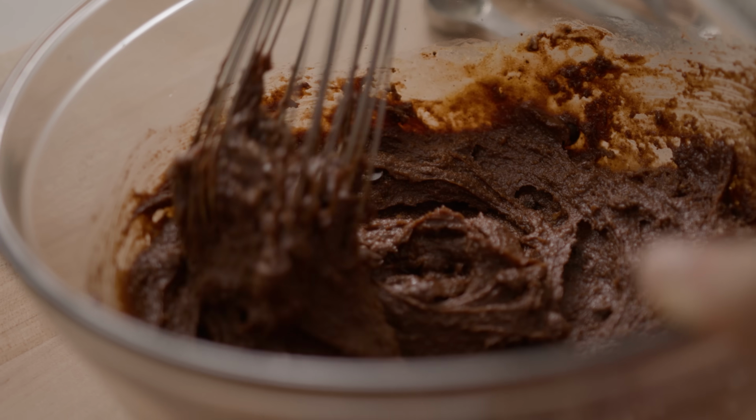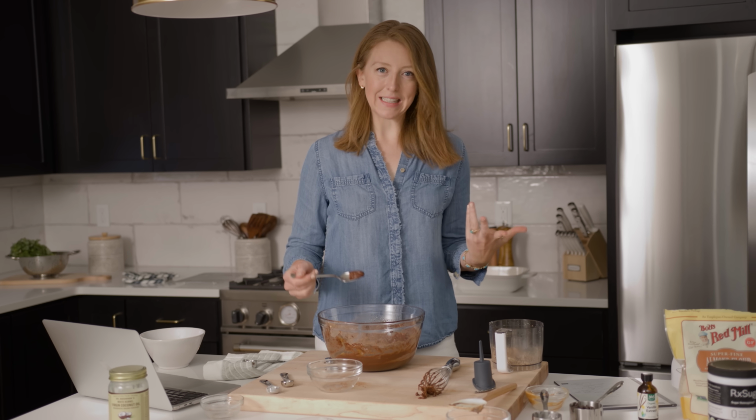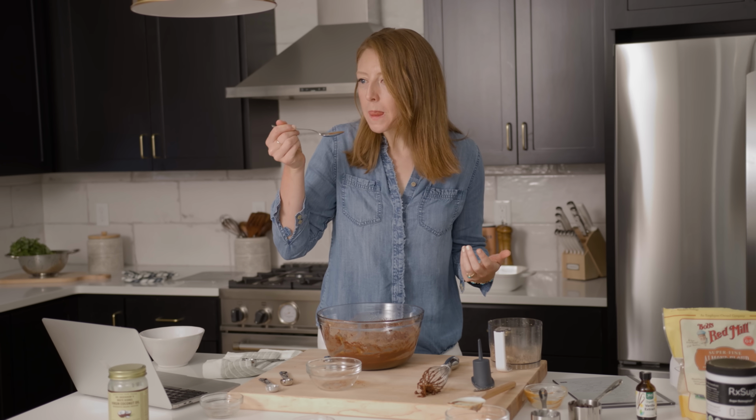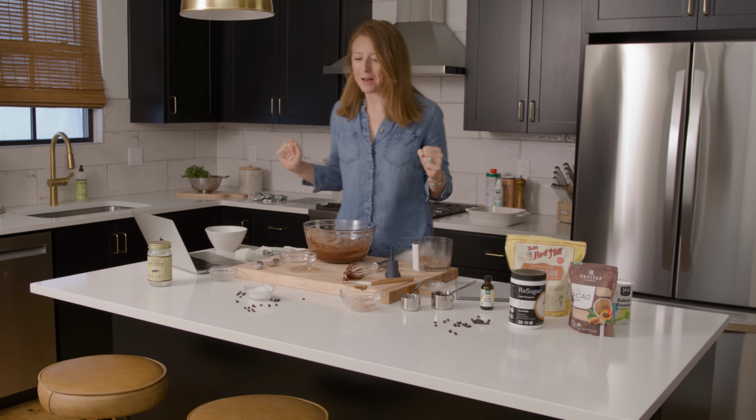Okay, yum. I think I gotta taste it. I'm in camp: try the brownie batter and the cookie dough. I mean, it's kind of the best part, right? You guys are gonna love this. I can't wait for you to make it.